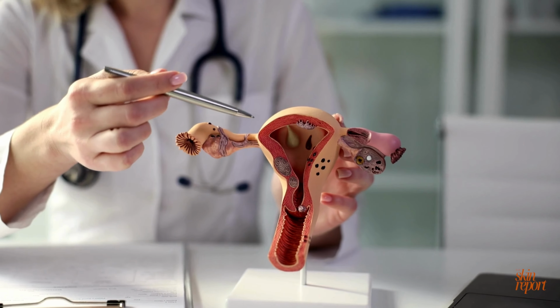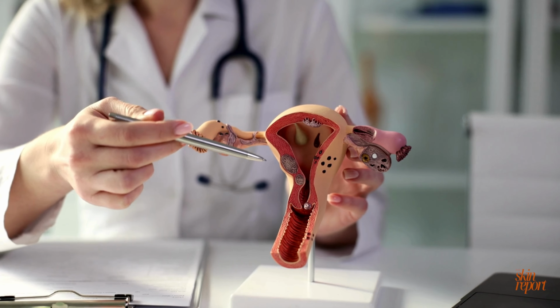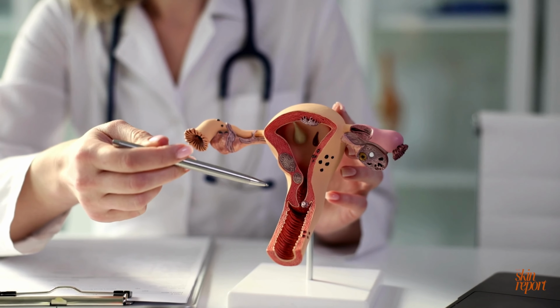Polycystic ovarian syndrome, or PCOS, is a condition that we are learning more about in medicine over the decades, but it's a condition that is common amongst women in their 20s to 30s. PCOS is a condition where there is a slight increase in the amount of androgens, hormones like testosterone, in the body, which leads to different symptoms.